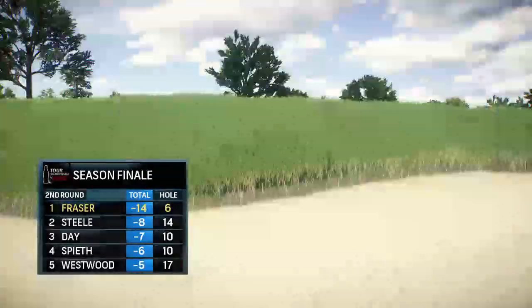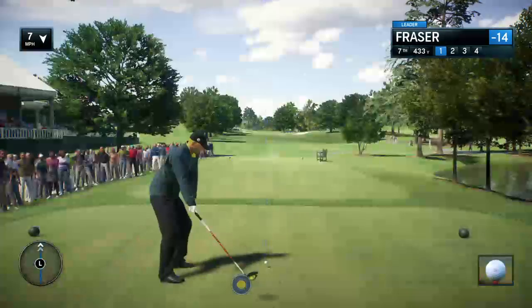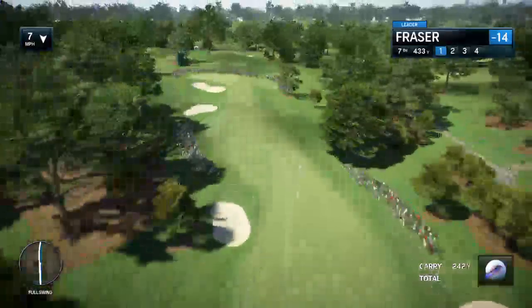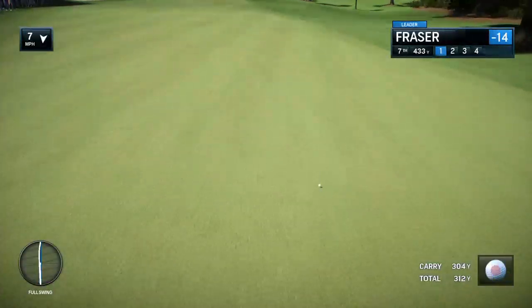On to the seventh hole here at East Lake in the Tour Championship. Now at the seventh hole, Frank, what are we looking at? A dogleg left, but really you have to hit that ball down the right side. The reason why, it's away from the bunkers, and it's a better angle to this elevated green.